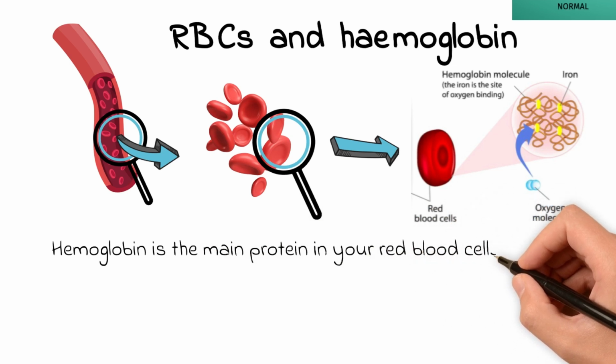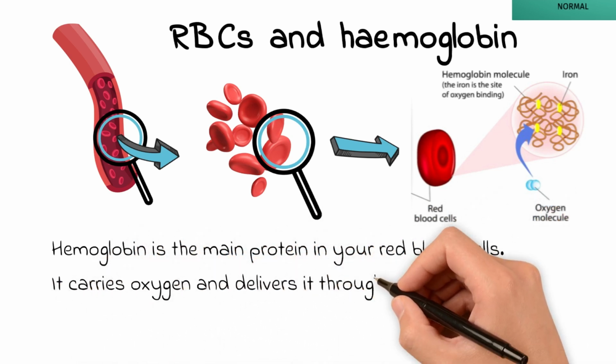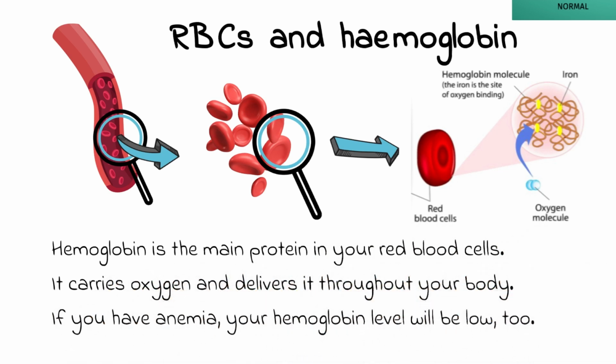Additionally, RBCs help maintain our blood's pH balance, essential for biochemical reactions. Hemoglobin also aids in buffering the acid-base balance of our blood, keeping our internal environment stable.